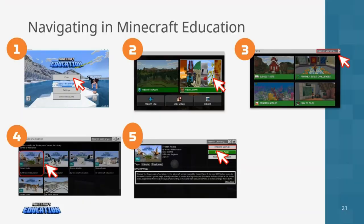Brilliant. So teachers, can you make sure your learners are following along and that they are able to open the world? So the first thing we need to do is click on the main landing page, click on play. And you'll see secondly here, we need to click on view library from the dashboard.